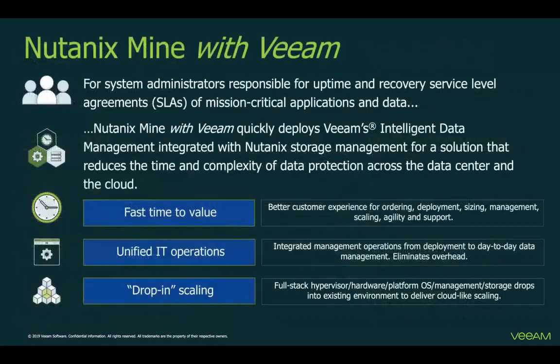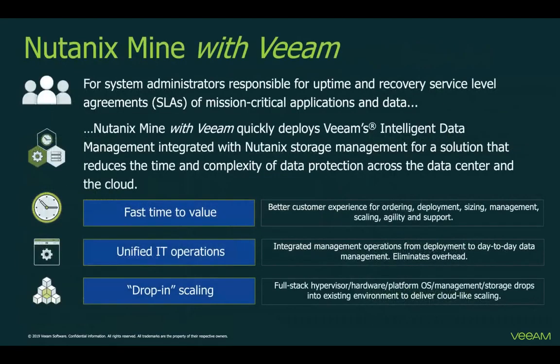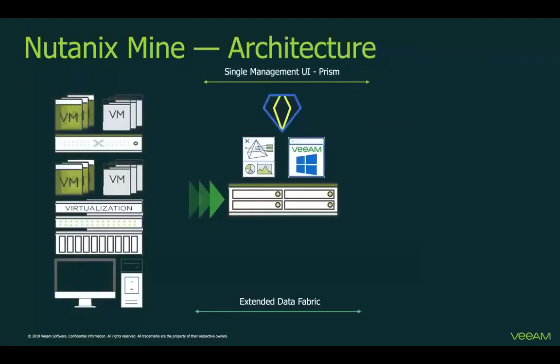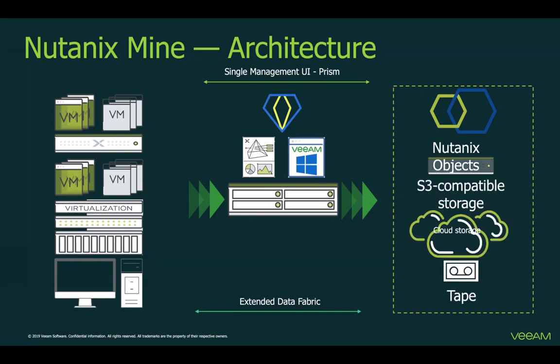And for that, they want to have that combined solution pre-configured and installed in their data center. So with the Nutanix Mine, you will have a pre-configured solution that comes pre-installed from the factory. It is a hyper-converged solution with Veeam and Nutanix hardware. You will use Nutanix hardware and infrastructure as a backup target while you are using another cluster as a production cluster. And from there, you can archive your backup if you want to Nutanix Objects, S3 compatible storage, or tapes, or cloud if you want. Or you can keep it just on the Nutanix Mine.